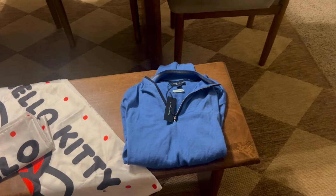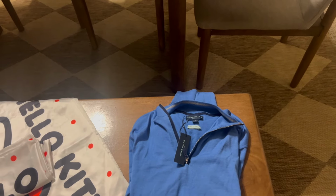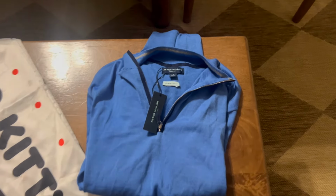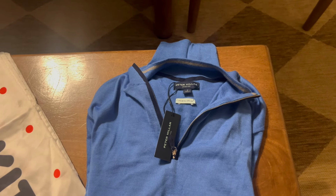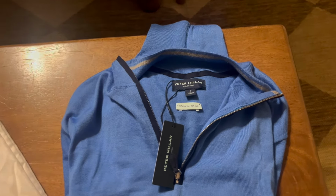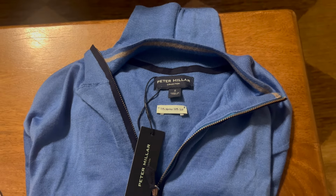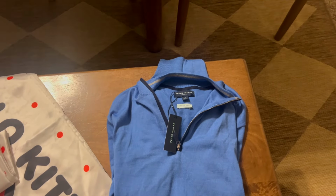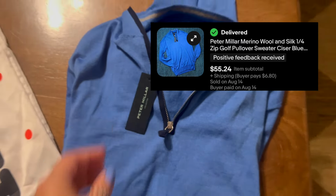And then this was in, I think, my most recent haul. It might not be my most recent by the time you guys see this what sold video, though, but it was a recent haul. And this is the Peter Millar. I mentioned that I have just amazing luck with this brand over on eBay. I don't know what it is, but this brand just sells so fast and it sells for good money. This is the 70% merino wool, 30% silk. It is a men's size small, so even with it being a smaller size, still sold very quickly for $55. And it is new with tags.